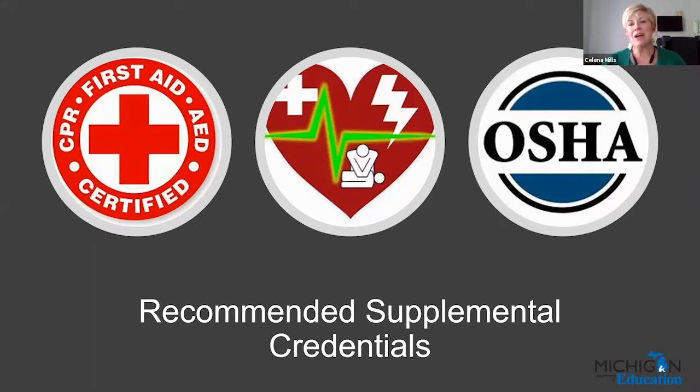And then they went out to employers and said, okay, tell us what you value. And obviously there were some supplemental credentials that came up for health, but they didn't meet the Perkins quality indicator. And so I just want to acknowledge that there are those supplemental credentials like CPR and first aid that are critical for our health students to have. And just because they didn't come up on the approved list doesn't mean that you shouldn't still continue to offer them.